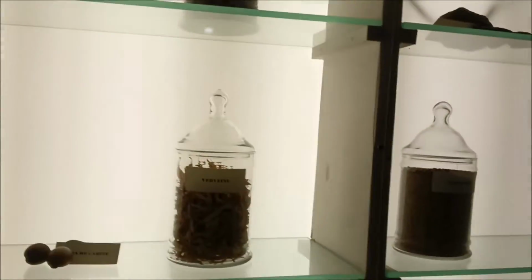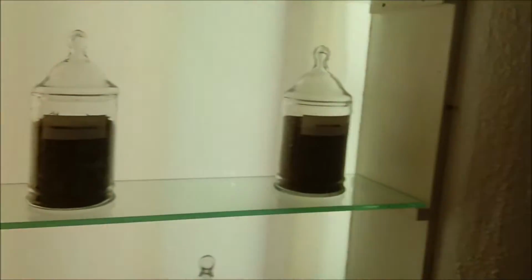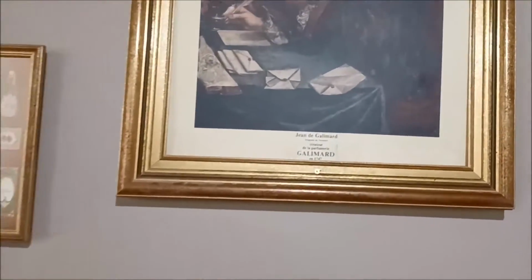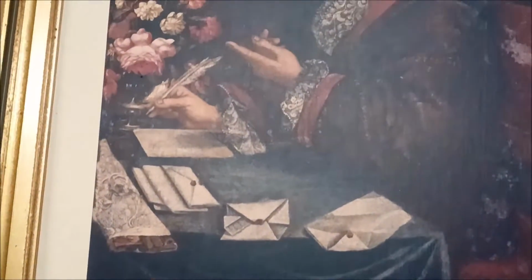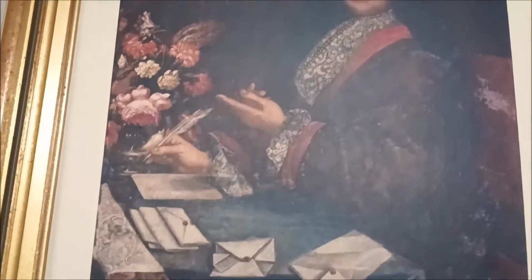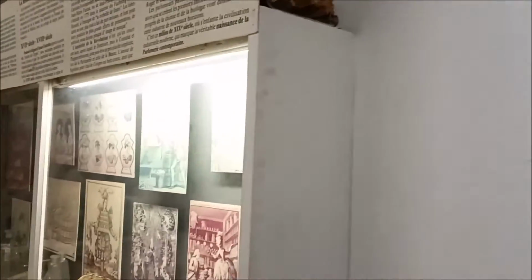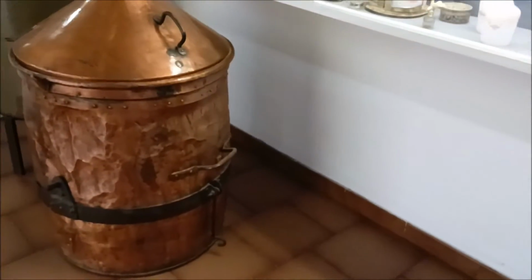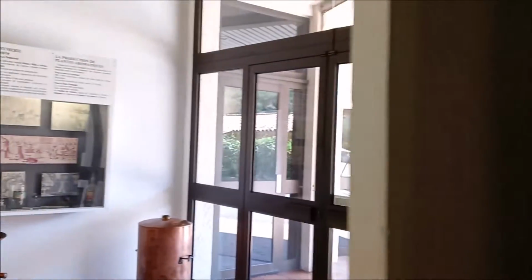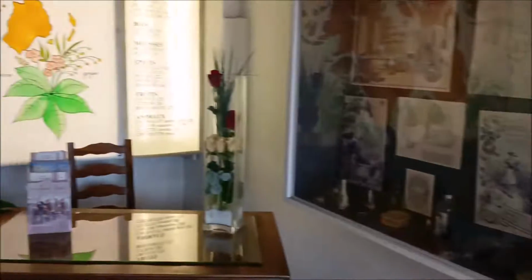With all the different kinds. And just to remember, the owner is that guy, the creator of Gaïma, like you see. And you also have staff. So I recommend, of course, that you come to see this museum, to smell the different fragrances and the perfumes of this area.